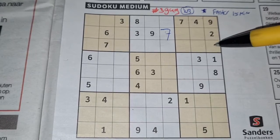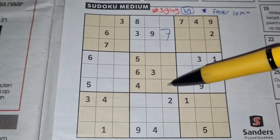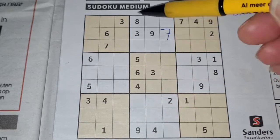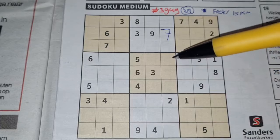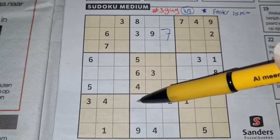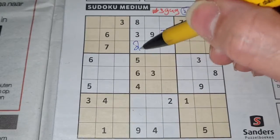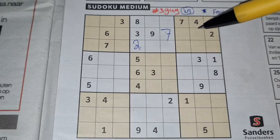Then, how about 2? 3 missing numbers in this column. One of the missing numbers is 2. We see here 2 in this big square, so no 2 in these 2 boxes. So the 1 box left for the 2 should be there. Okay.